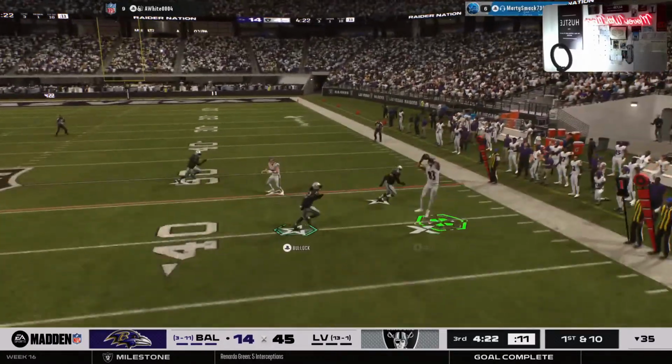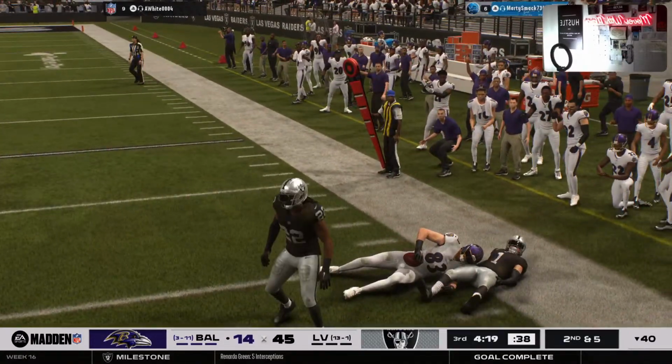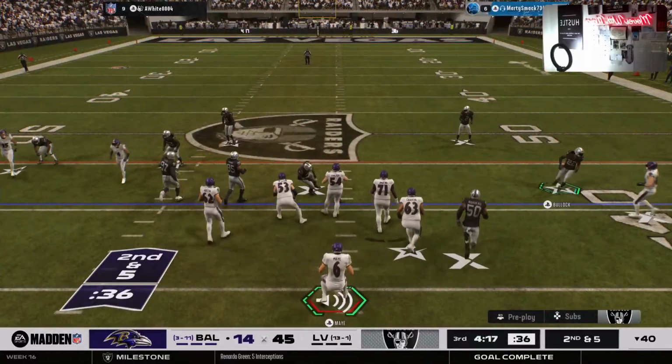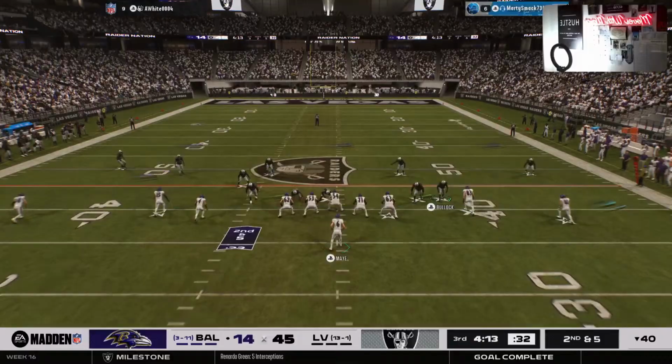Shaking off the pick quickly. He's going to throw. Has him on the quick hitter. And he's going to bring it up to the 40-yard line before he stops. Working quickly here. Brings up 2nd and 5.